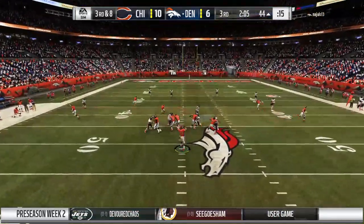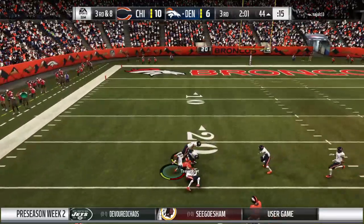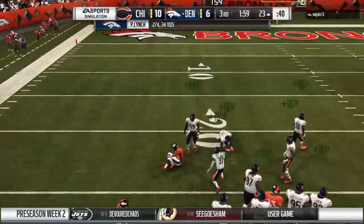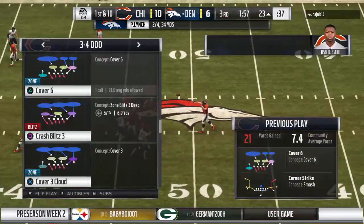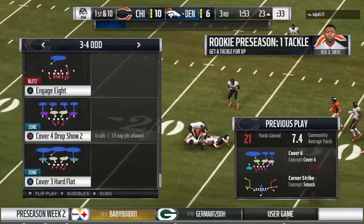Here's Lynch. Open man is Henderson. That's complete. And he goes down, but not before getting this inside the 25. The 21 yards there as they convert on 3rd.